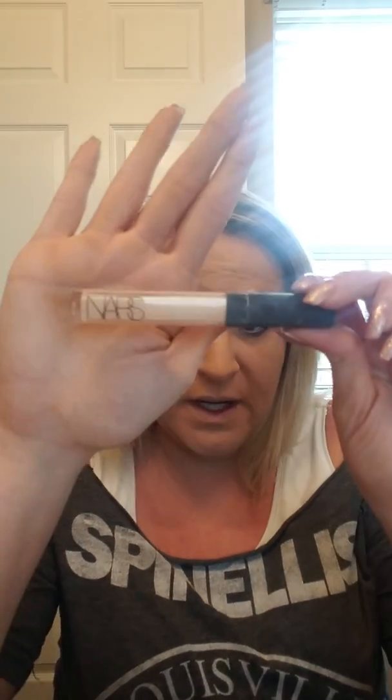The concealer that I'm using is not my favorite concealer. We're going back to high-end because I really like the formulas of more of the high-end concealers. I feel like they have more staying power and more coverage. But this is a close second. This is the NARS Radiant Creamy Concealer.